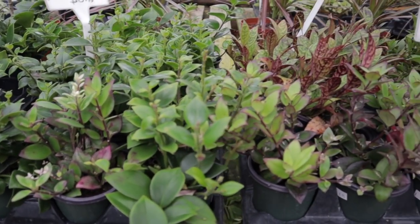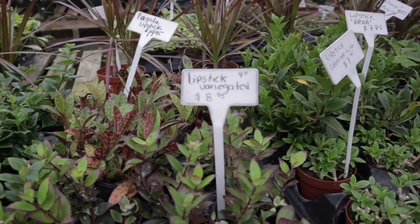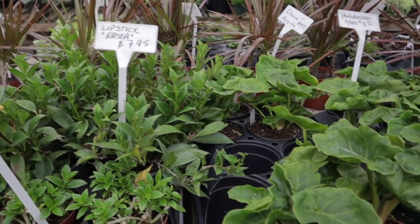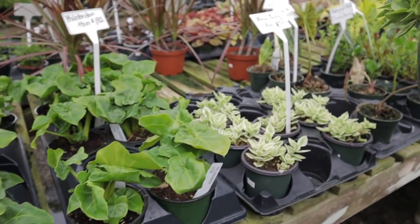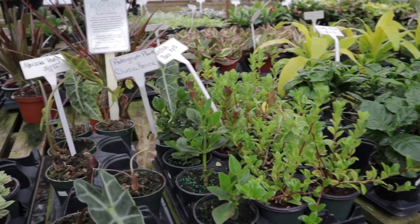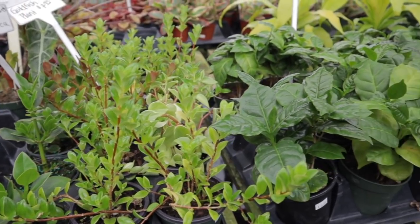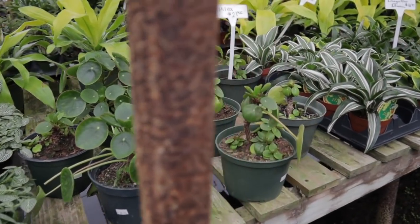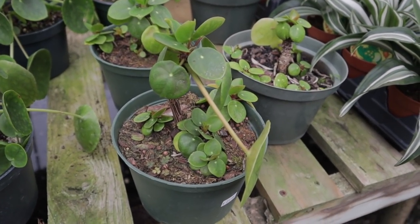They also have variegated lipstick plants. They have Pagoda lipstick, Columnia lipstick, then Lipstick Rasta. They also have Philodendron Atom. A few of those. See what else we have here. They have some alocasias, an autograph plant, goldfish plant, coffee plant, Phytonia, Pilea peperomioides. These are so nice because they will push out all these little pups.